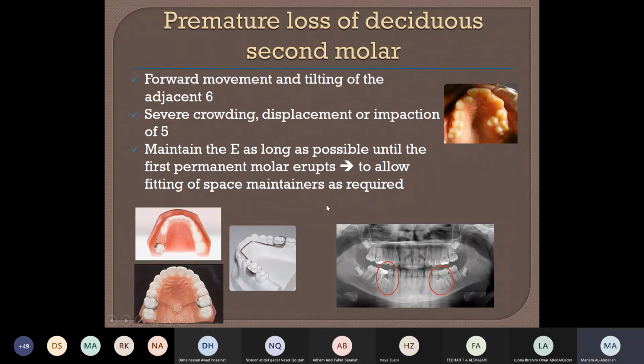So what should I do? What's the management? Again, we need to go for band and loop type of space maintainer. If the problem is bilateral, then we go for lingual arch in the lower arch or transpalatal arch in the upper arch in order to preserve space bilaterally.